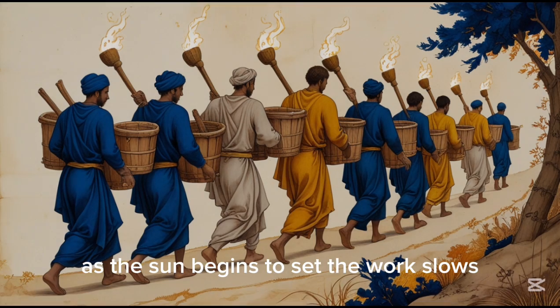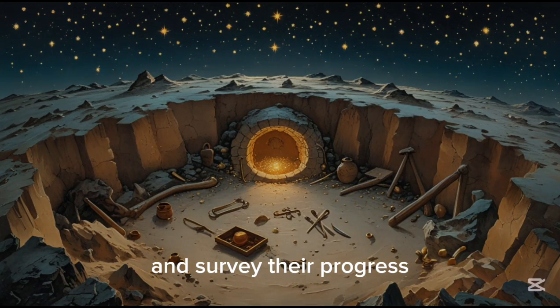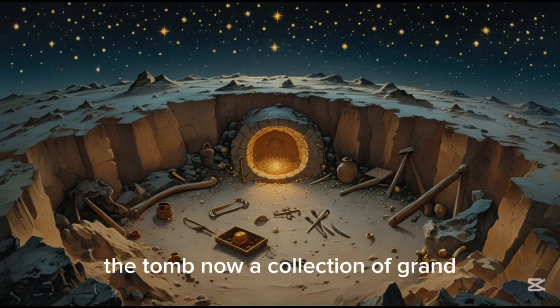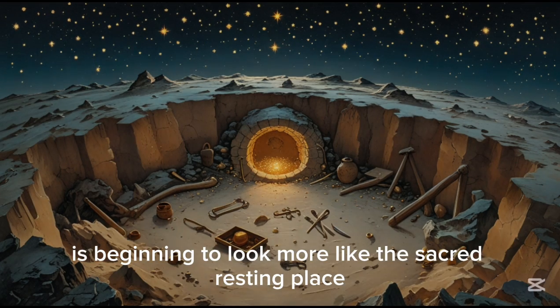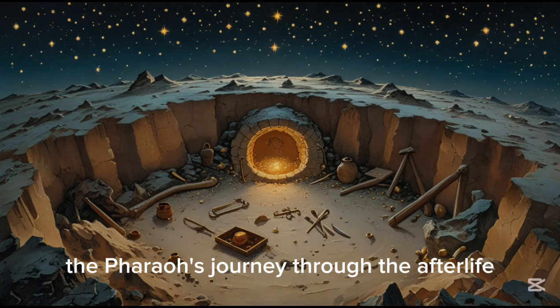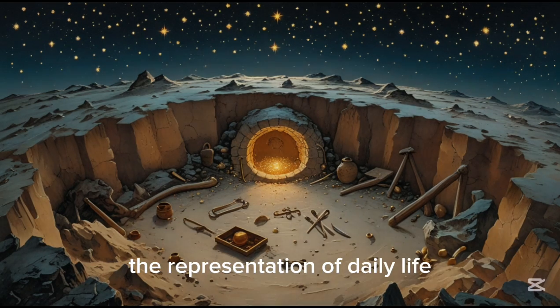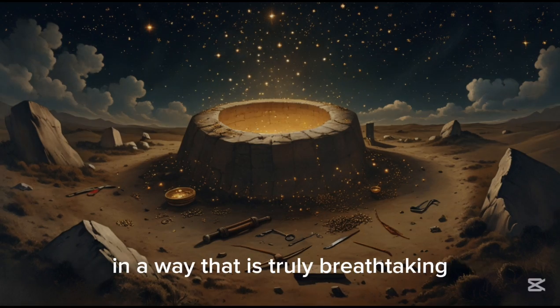As the sun begins to set, the work slows. The workers take a moment to step back and survey their progress. The tomb, now a collection of grand stone walls and intricate carvings, is beginning to look more like the sacred resting place it was meant to be. The delicate images of the gods, the pharaoh's journey through the afterlife, the representation of daily life, all of these elements are coming together in a way that is truly breathtaking.